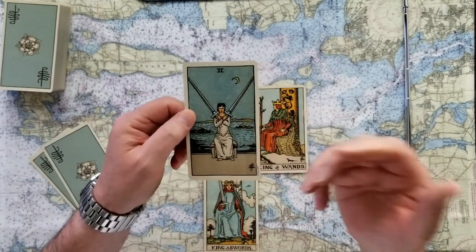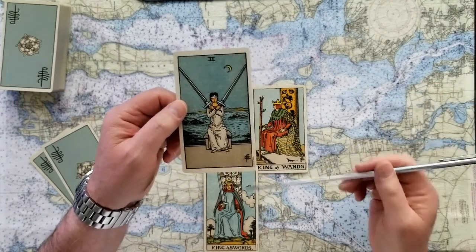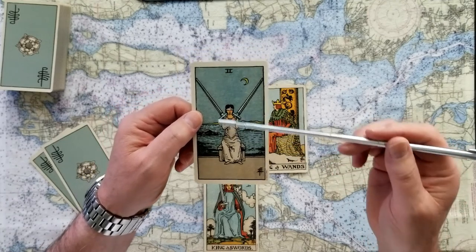The past of this reading, look at that, the Two of Swords making a choice. Of course, the king has decided that we're going to start, and we have to make a choice how we're going to go.